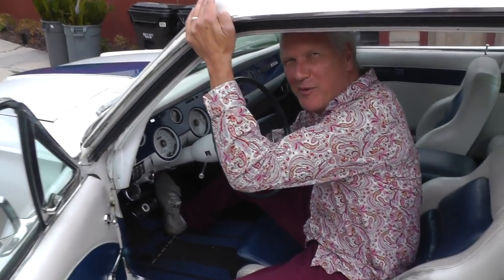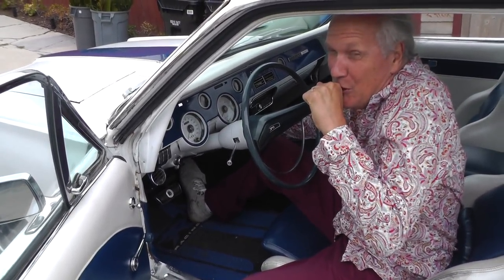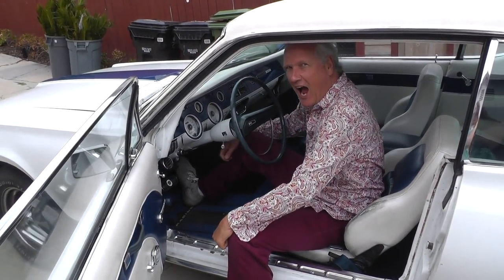Vroom, vroom! Like all classic cars, it doesn't start every time. Oopsie. But believe me, when this thing goes, it really goes.